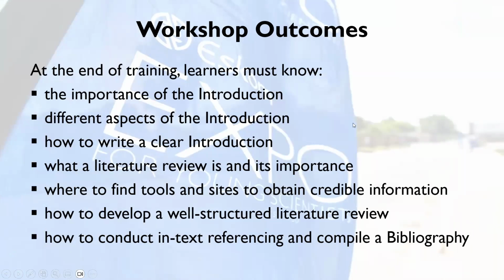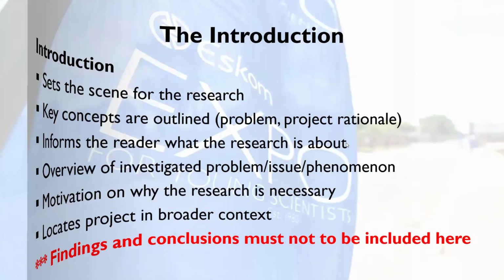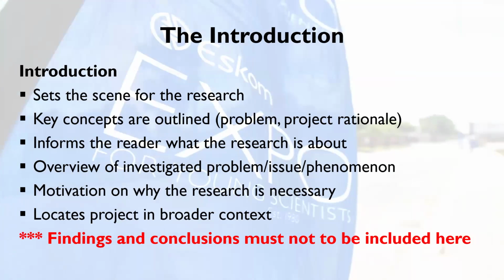Ma'am? About the introduction, literature review, yes? Ma'am? Yes. Go ahead. If you are making an eco-friendly school, what would it fall under? An eco-friendly school. What is the problem that you are trying to solve? Why do you build an eco-friendly school? Because... You're not sure yet. Yes, I'm not that sure yet.